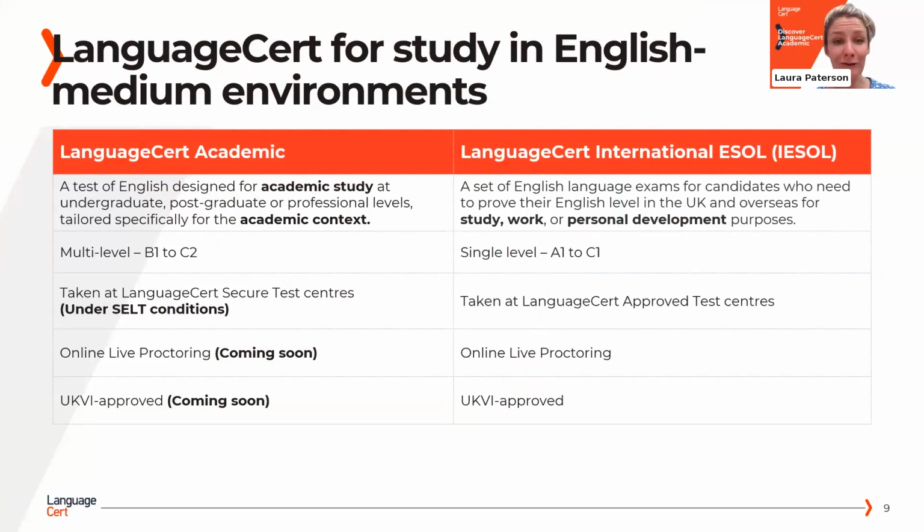Before Kathy talks in more depth about the LanguageCert Academic test itself, I know many of you here today are already familiar with the LanguageCert International ESOL exam, and because this new LanguageCert Academic exam is for use for study purposes in English medium environments, I just wanted to call out what some of the differences are between the two tests, just so that's clear before we go into the main bit of the presentation.